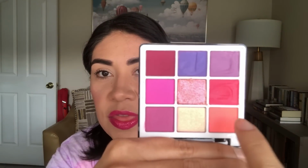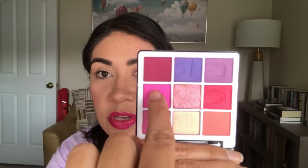However, this hot pink one, this mauvey one, this cream shade, and this orangey one right here I haven't used. So these 3 and this one I haven't used. The top 3 and these 2 right here I have used, and hopefully I can have some pan showing by the end of the year.